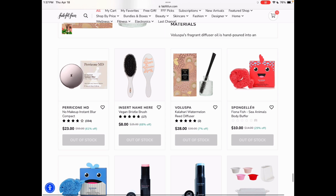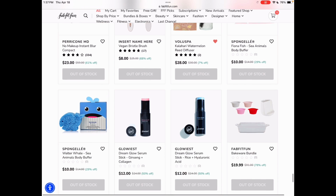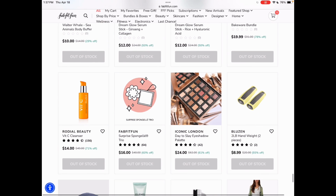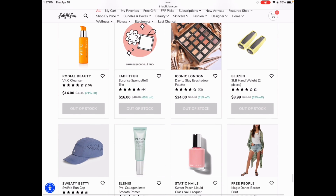You know what? I will go ahead and heart this Veluspa watermelon reed diffuser because that sounds amazing. And then you guys can see how it turned red? I'll show you where to find that if you don't know from past videos. I'll show you where to find that in just a couple of minutes once we get through this.